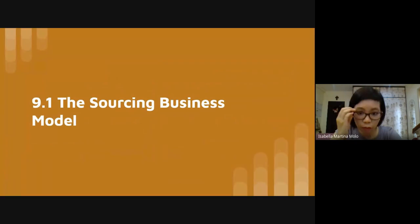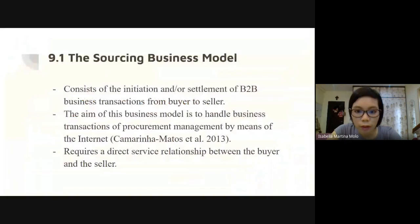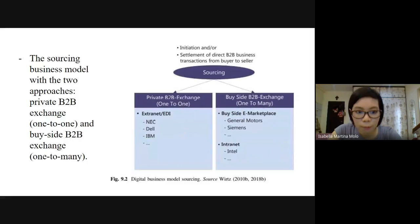So the first one is the sourcing business model. This consists of the initiation and/or settlement of B2B business transactions from buyer to seller. The aim of this model is to handle business transactions of procurement management by means of the Internet and requires a direct service relationship between the buyer and seller. It has two approaches: the private B2B exchange, one-to-one, and the buy-side B2B exchange, which is one-to-many, as shown in the diagram on the right.